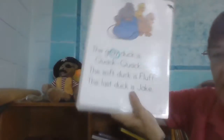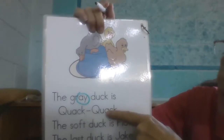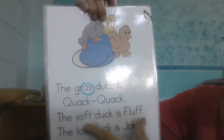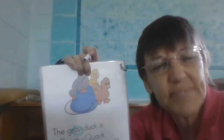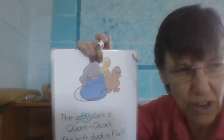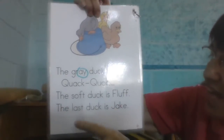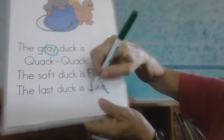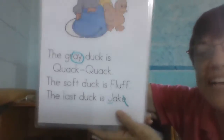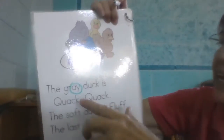We have two vowels. We have the A-Y there, don't we? The gray duck is quack, quack. The soft duck is fluff. Fluff is like the stuffing, the inside of your stuffed toy, is fluff, okay? The soft duck is fluff. The last duck is, oh, we have an E there. And remember the sound of our J. The last duck is Jake. Okay? So let's do that again.